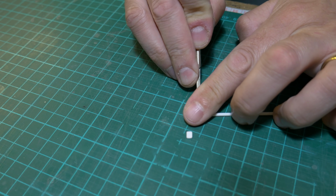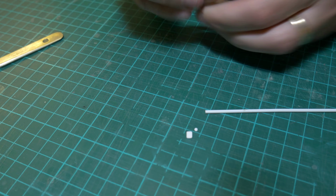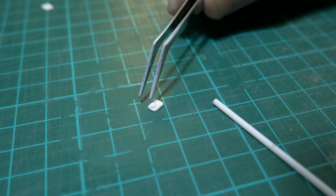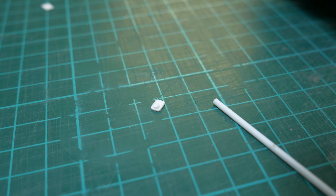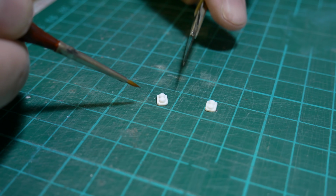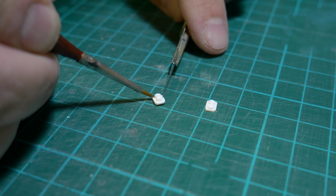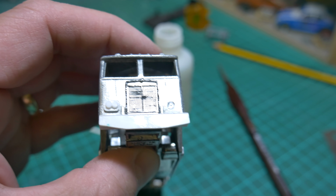Another little piece of... There's no point even trying to find these things. I've got that much styrene flicked all around the garage. You could probably make another car out of it. But here we go. Just maneuver it into place and give them a very slight dab of the mech solution or plastic weld, and it will be bonded in an instant.